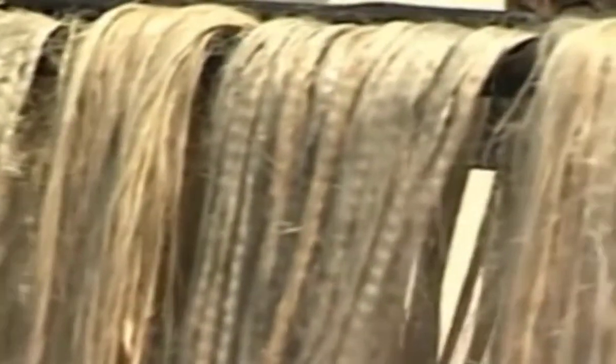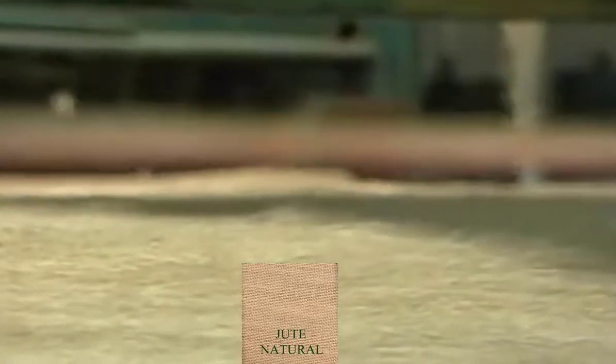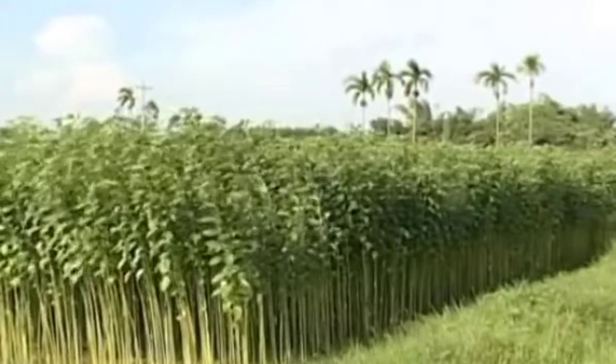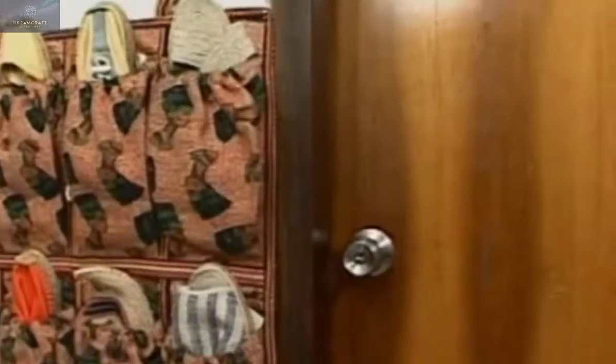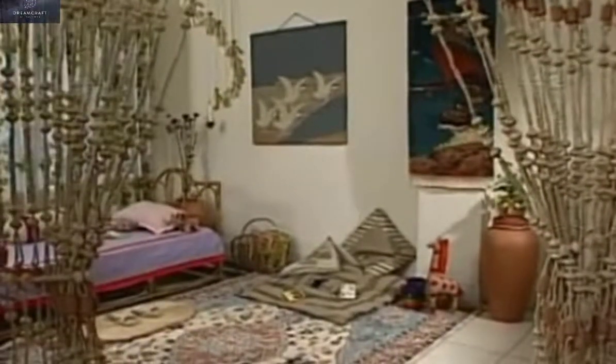Abundant and versatile, a natural fibre has emerged with endless possibilities. While completely biodegradable and eco-friendly, being annually renewable and comparatively inexpensive, jute has proven itself to be a dependable alternative to timber, synthetics and plastic.